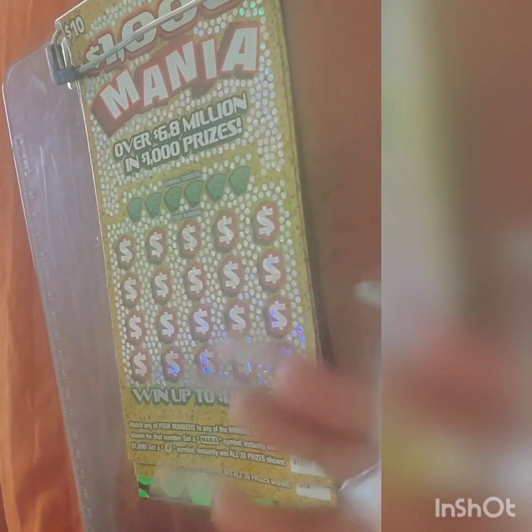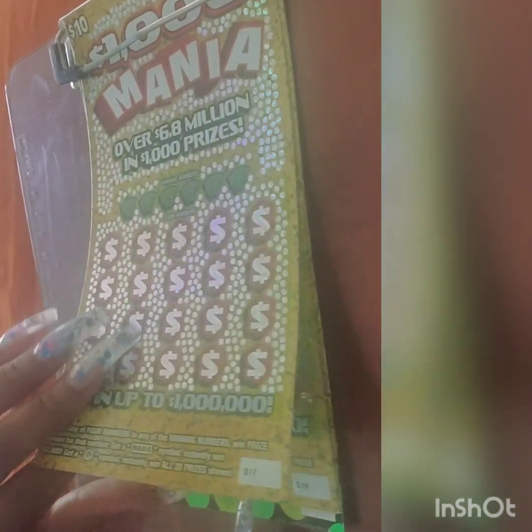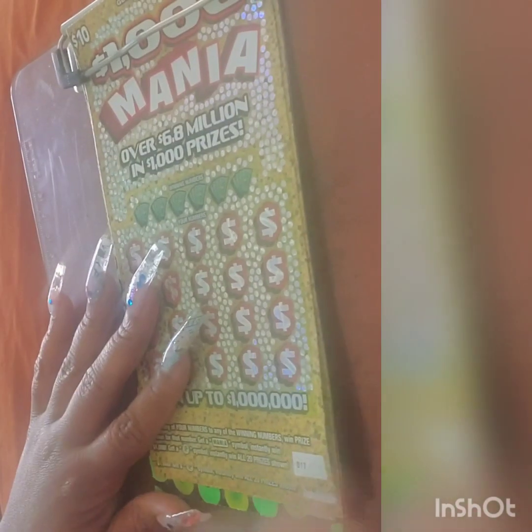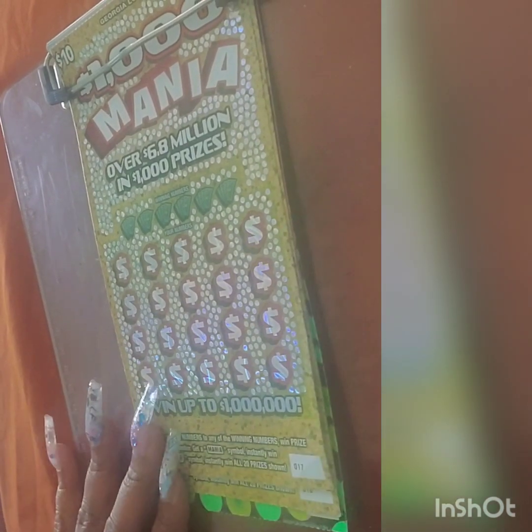Okay. So enough about that. We have a $60 session. We have three of the 1,000 Mania tickets on 17, 18, and 19. And then we have a Taxes Paid $10 ticket on Gambler's 11. And y'all know my go-to $20 ticket, $100 to $200 on ticket number 6. I haven't been able to find the $10 version of this ticket. Maybe they're doing away with it or they're reloading it. I haven't seen it in any stores. But if I do find it, look for a video.